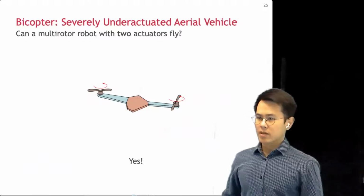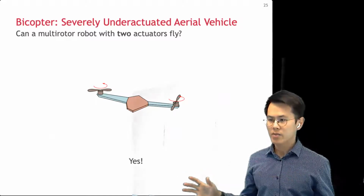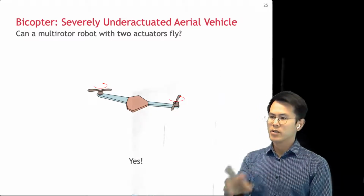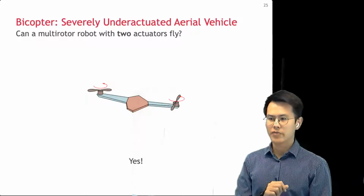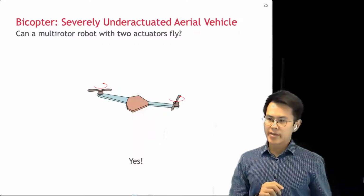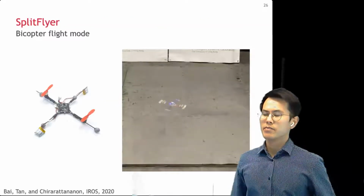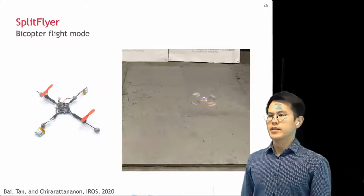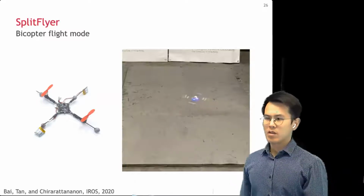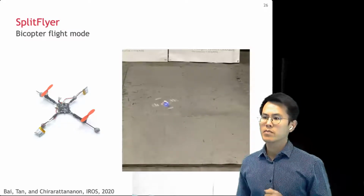So thinking back and forth between these two platforms, you can also ask yourself: if you have only two actuators on a multi-copter drone, on a conventional drone, can you actually fly with only two actuators? And the answer is yes, you can fly. I'm going to show you first how this flies. It flies like this. It flies by spinning. But basically, the force generated by the propeller is pointing up. So that's how it flies.